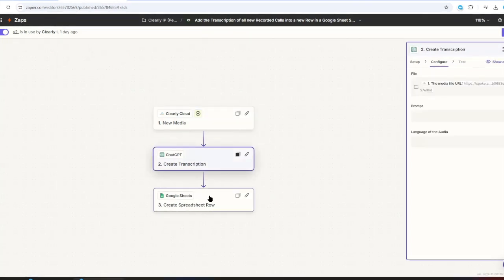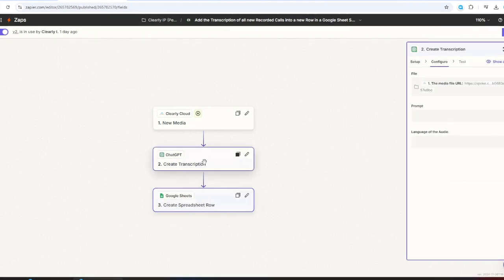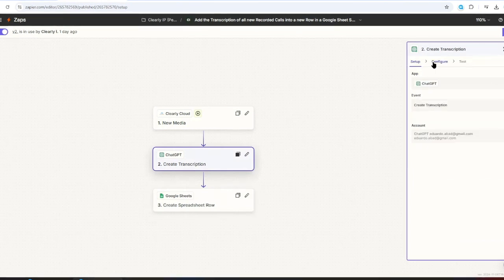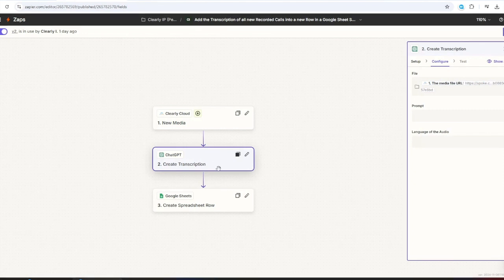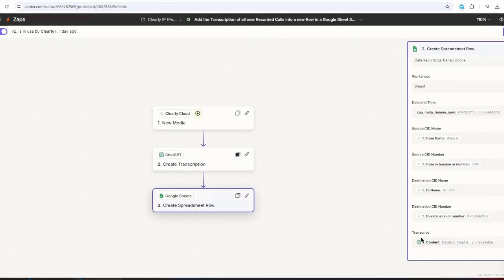configured previously. And it's basically giving permissions and adding the steps. So if I go here to the setup of this step, the transcription, you will see that I added my ChatGPT account, and then the media file URL that we saw before is added here. So with that, the ChatGPT action can get the audio file and transcribe it. And then you can see here in the content, these are the different columns of the spreadsheet.